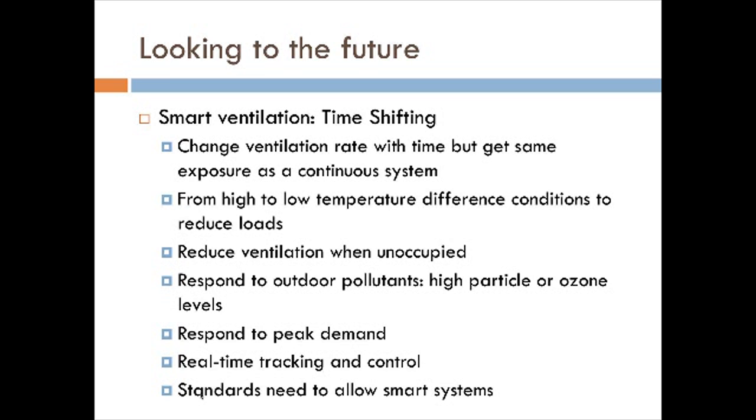They're not there yet, but I know from the ASHRAE 62.2 perspective, we're certainly working on that, so that you'll be able to get credit, at least from the IAQ perspective, and hopefully, if we can change energy codes, from the energy perspective, for doing some of these smarter things related to ventilation.